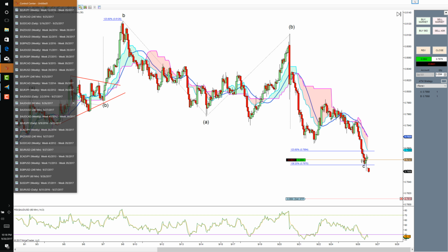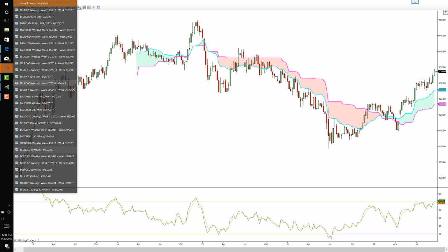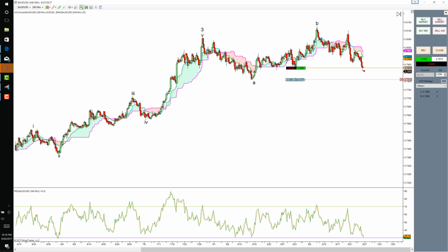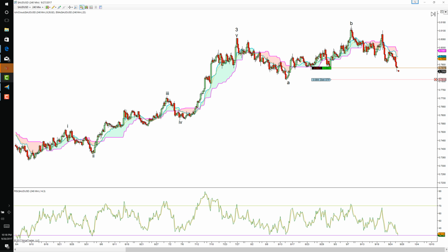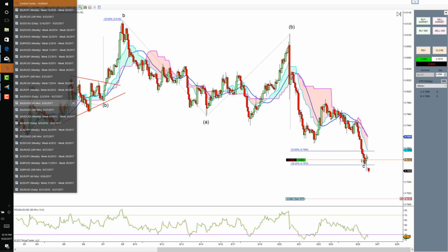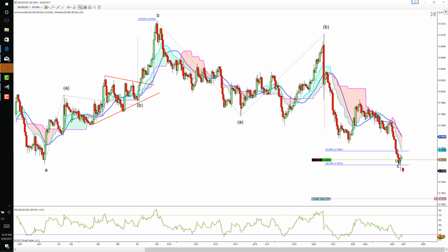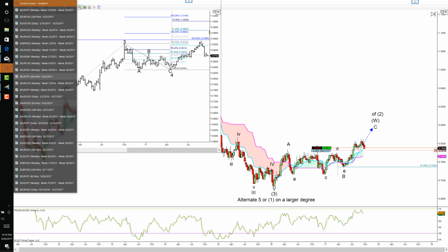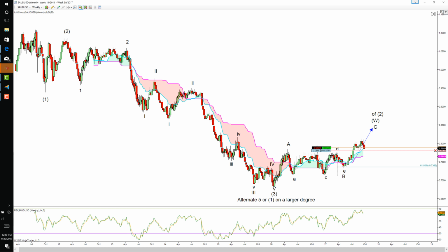Also, I want to look at the Aussie. Now the Aussie, let's see. Okay, let's see. Aussie dollar. So with this, let me start with the daily, that way we can get a better time frame. I'll start with the weekly.